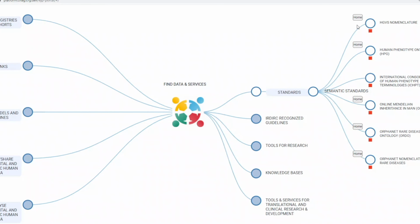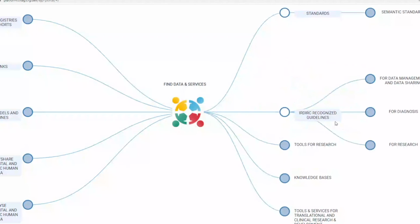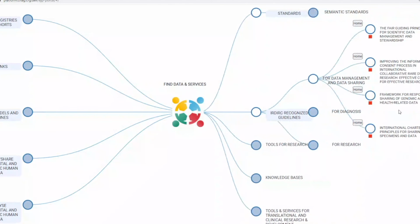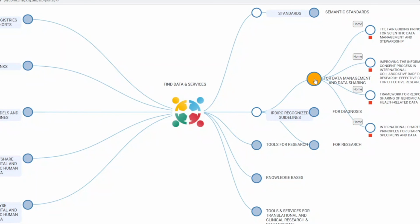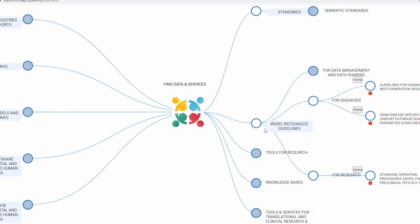We have guidelines also recognized by ERDC, and they are for several purposes: data management, data sharing, diagnosis, research. Here are documents or papers in which some of these guidelines are published, and they have been accepted by ERDC as recognized guidelines or resources. We have some for diagnosis, for example, the guidelines for diagnostics of next generation sequencing or gene disease variant databases, or also for research.